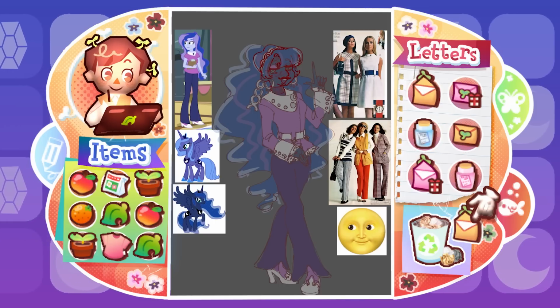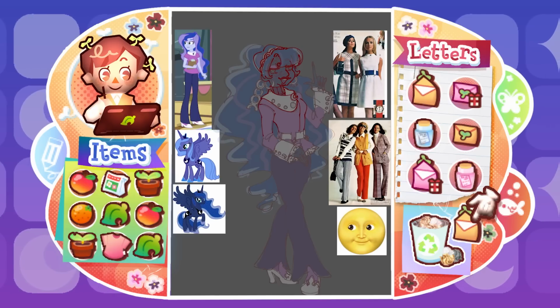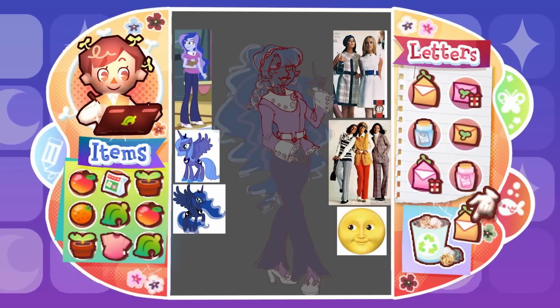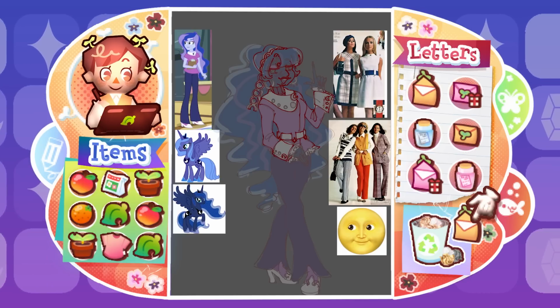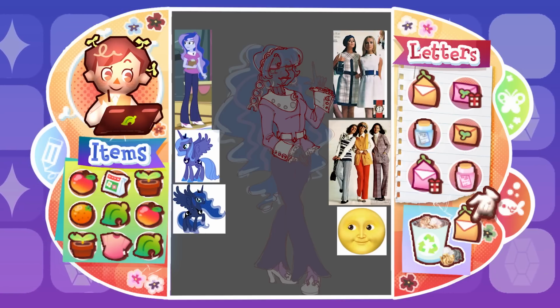I really wanted to play up the opposites between her and her sister. Where Celestia is more modern, I wanted Luna to be more retro. Where Celestia has diamonds, Luna has circles. Where Celestia gets gold, Luna gets silver. You get the idea. I also made sure to make Luna slightly smaller too, since I think they could have exaggerated the heights between them way more.